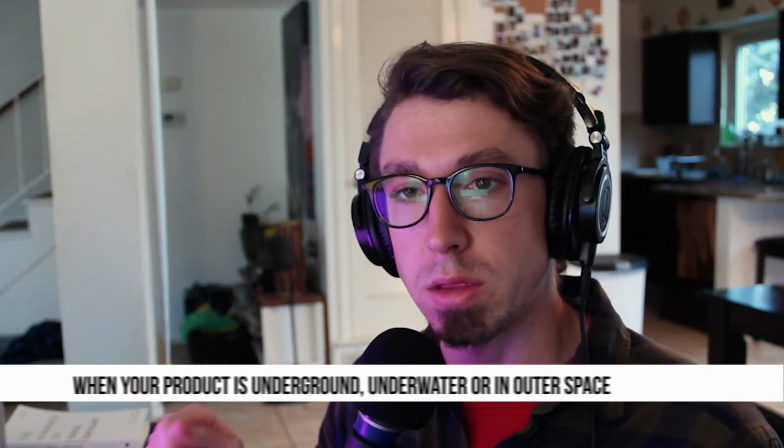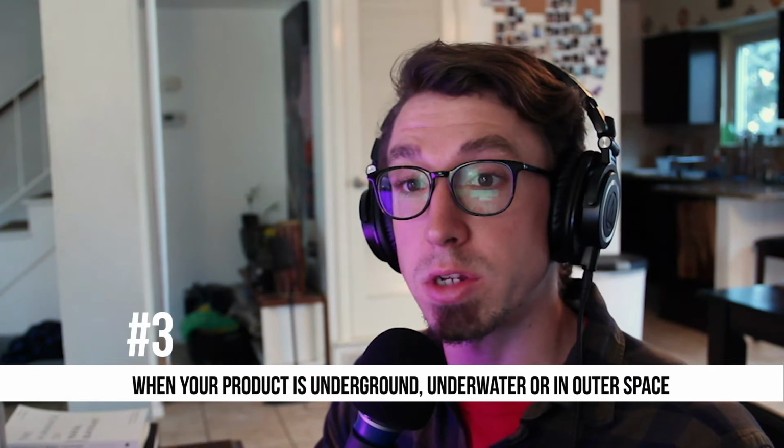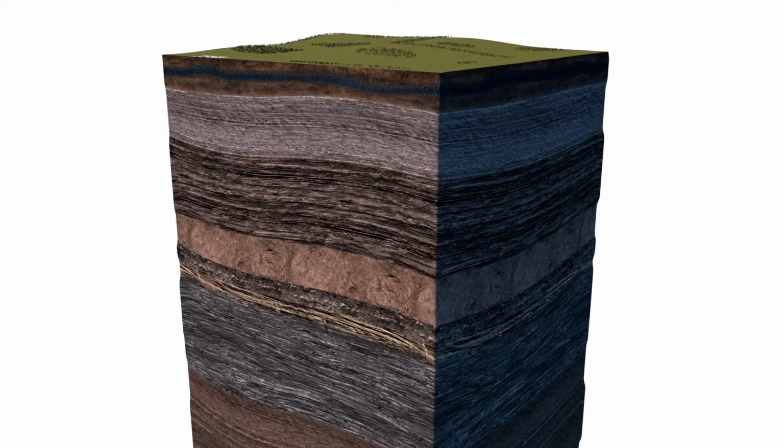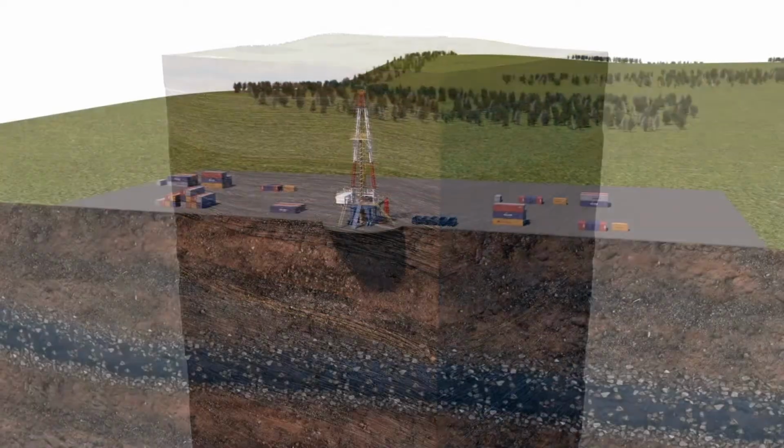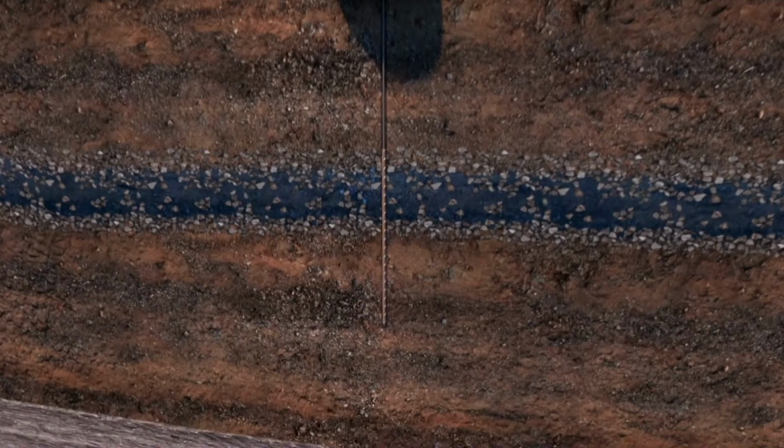Okay, number 3, the third instance where 3D is especially effective is when your technological innovation happens underground or underwater or even in space, where it's difficult or impossible to use regular cameras to record what it's doing. Probably the best example of this type of project that we've worked on is with deep isolation. They developed a system for storing hazardous nuclear waste by drilling miles and miles underground.